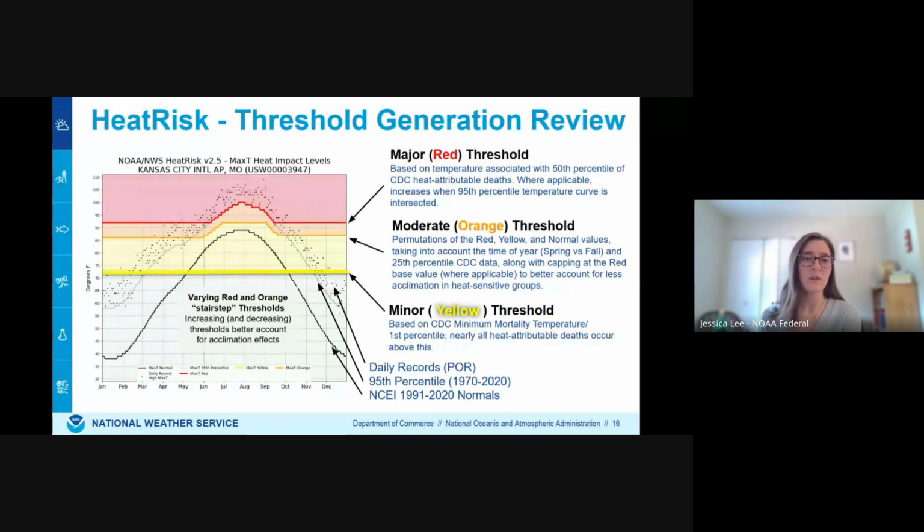You'll notice that during the warm months over the summer, the red threshold kind of bumps up. And so in the warm season, when our threshold encounters that 95th percentile light gray curve, we have the daily red thresholds follow that curve, which is our way of acknowledging acclimation amongst heat-tolerant populations in the summer. And finally, we have our orange or moderate thresholds.